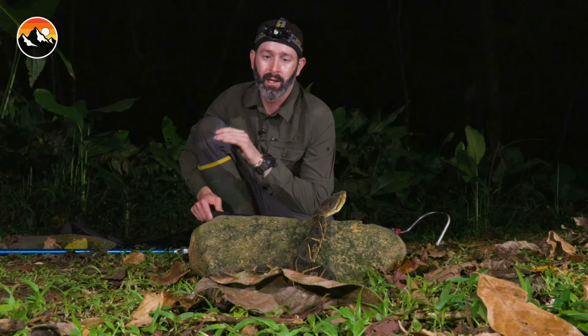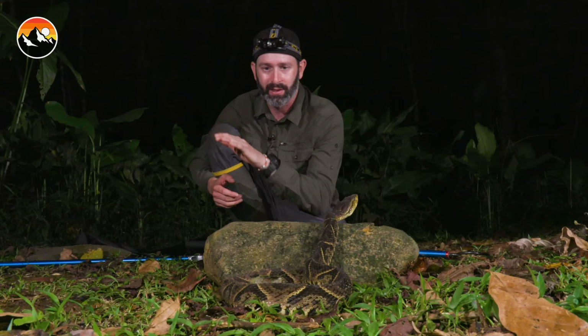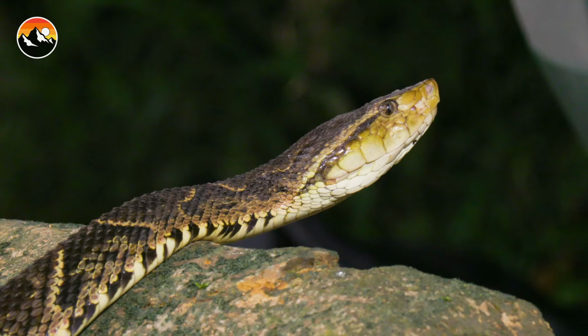Now, the snake is very cryptic in coloration. In fact, the name in Costa Rica for this snake is terciopelo, which actually means velvety skin. And that sheen that you see on the snake looks like velvet, but in fact, the snake's scales are keeled. Its pattern and coloration allows it to cryptically camouflage against the leaf litter very well. And unfortunately, an unsuspecting person might walk and step on the animal. The animal will bite in defense.